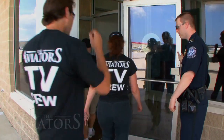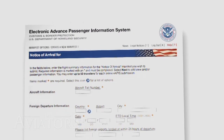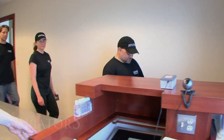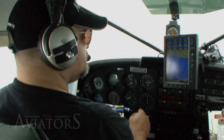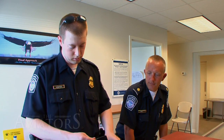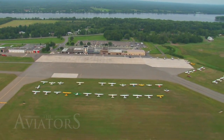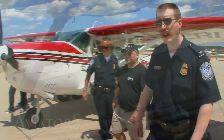Prior to the flight, I filed with CBP's EAPIS, or Electronic Advanced Passenger Information System. This notifies Customs and Border Protection who will be flying on board the aircraft, what we're carrying, what our exact routing will be, and what type of aircraft we'll be flying in on. I also phoned ahead to the port of entry that we were flying into. You can't just fly into any airport in the US or Canada. When flying into another country, the first airport you touch down at has to be the Customs port of entry.